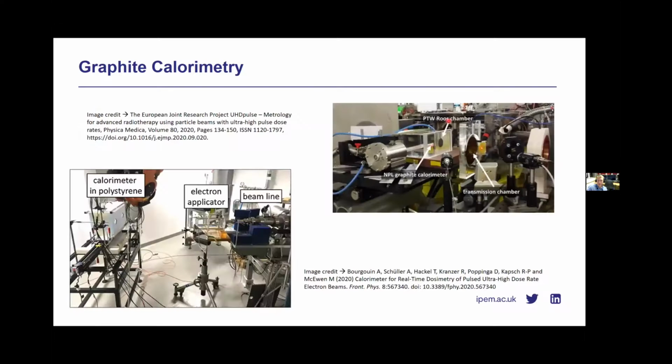And these are some photos of a graphite calorimeter in action. And hopefully you can get from these experiments that they tend to be quite elaborate and unwieldy experiments. They're not really appropriate for doing in a hospital. You know, you say, oh, I need to check the radiation that's coming out of the machine. I've got patients this afternoon. Oh, hang on a minute. I need about 6 weeks to set my experiment up. It's not good enough. So we need something much simpler.